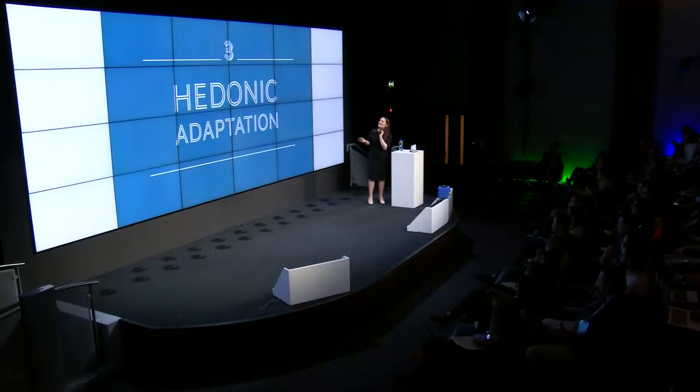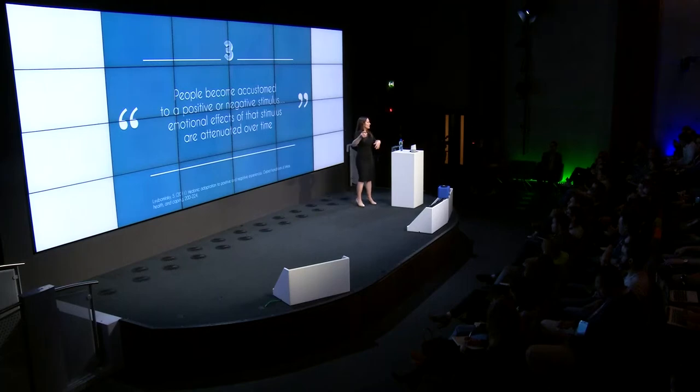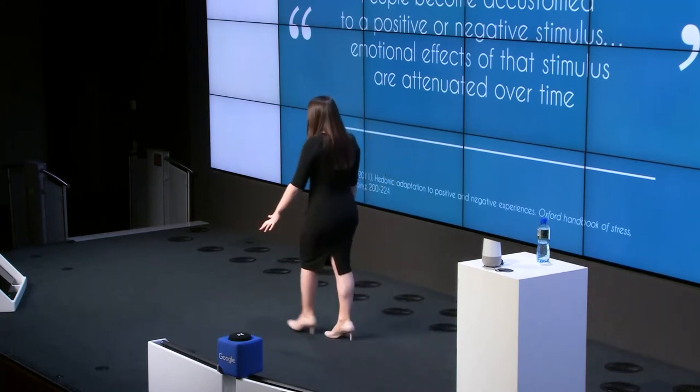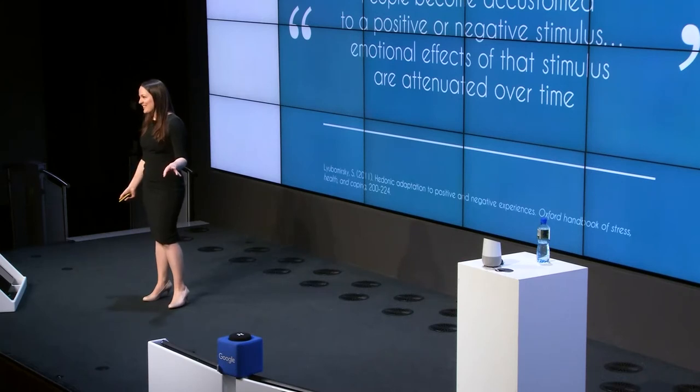Okay. The third principle is hedonic adaptation. And this is when we become accustomed to either negative or positive stimuli over time, and our emotional response to that attenuates or changes over time. And I wasn't going to say this, but I will, because otherwise it might be a bit dry. It's the same thing, like, if your brother or your sister or your mate farts next to you and you get up to leave the room and then you come back in, it always smells worse when you come back in because you've adapted to it.